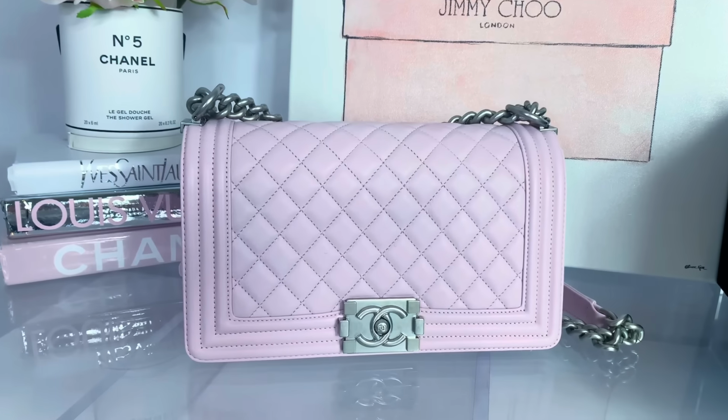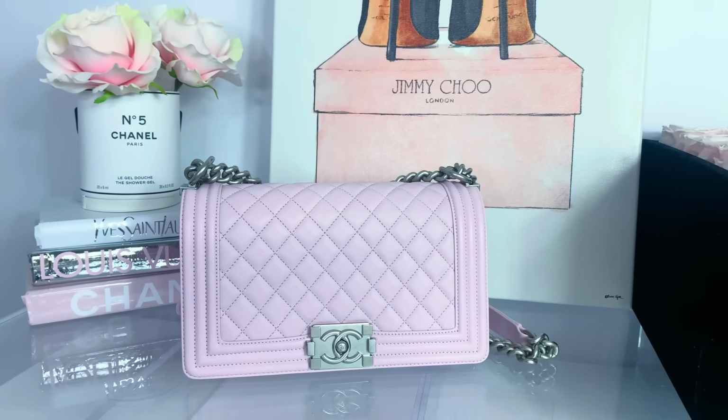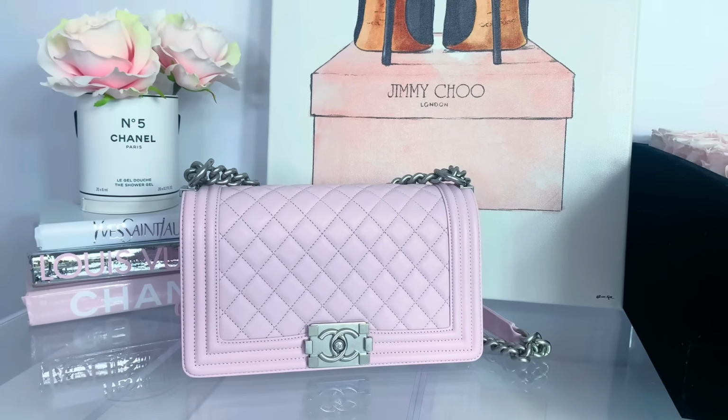I was never interested in this style, but when I saw this color, this pink, it is like a light pink with lavender undertones. It's going to be a little difficult to show up on camera, so I'll see if I can insert some overlays, but it is just so beautiful, and to this day whenever I wear it I get so many compliments. I was looking for a new birthday bag to treat myself to, and I thought I was going to try to get a classic flap, but it was something about this boy bag in this combination. It was just sitting on the shelf, and it was so beautiful.